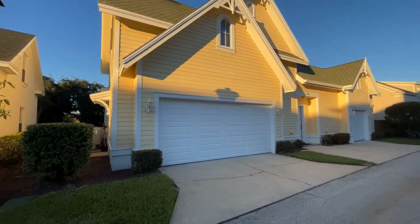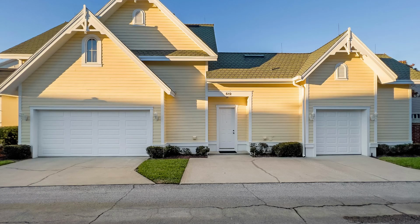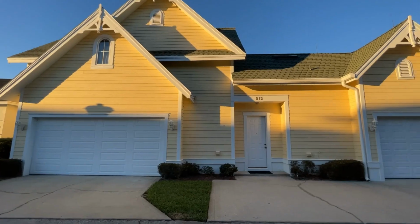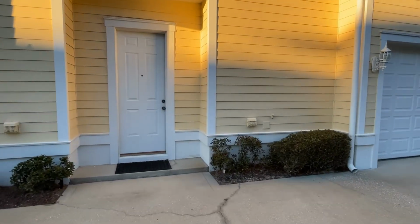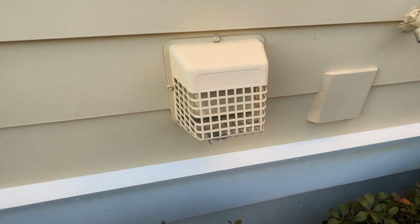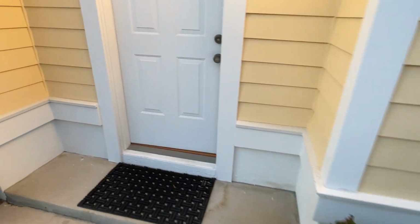Exceptional condition on the outside. Look at the level of work and detail that's gone into all the different eaves and the roof pitches. Every entry point has been secured by Critter Control in Orlando, so you can't have any rodents sneaking their way up into the roof attic, which is fully insulated and spray foamed.